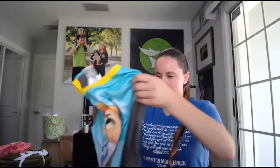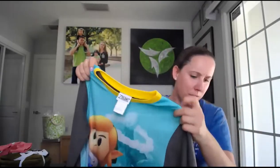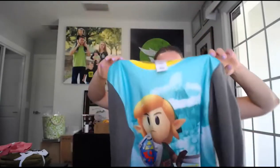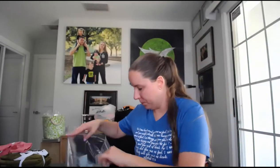All right, what is this? This is something I don't know. Zelda 2-piece pajama with socks. So here's the socks, and this is a size large, 10-12. I just see the pajama top and socks, so I don't see bottoms for that. That was one of my 9 that I didn't know.